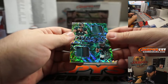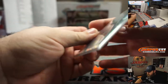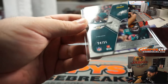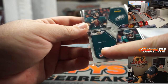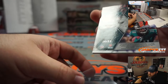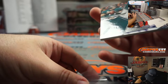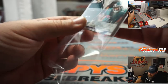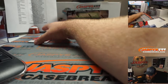Carson Wentz, Jalen Reagor. For the Philadelphia Eagles and Jason Wehner. That's 14 out of 25. Jason, it looks like there's something. You can kind of see it there. It's on the actual card. See that right there? I don't want to try to get it off. I'm not sure what's going on with that, but just a heads up. Nice patches.